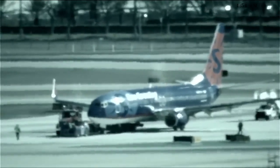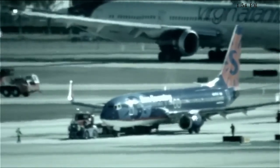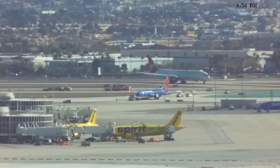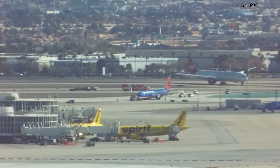Delta 2748, cross 1 right, ground point 1. Cross 1 right, ground point 1, Delta 2748. Southwest 2168, cross 1 right, ground point 1. Cross 1 right, ground point 1, Southwest 2168. Horizon 2072, contact departure. Contact departure, 2072. Southwest 2521, Allegiant 206 and United 1283, it's going to be a few minutes for slower traffic.